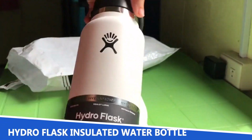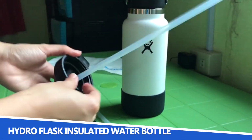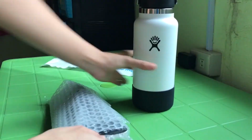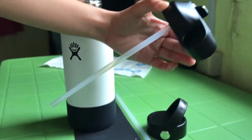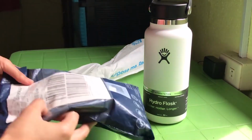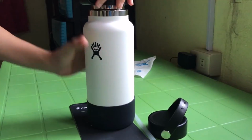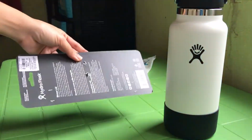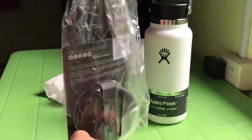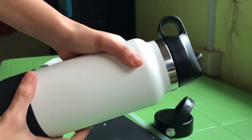Hydro Flask Insulated Water Bottle. Let's talk hydration with a bottle that's become legendary for a reason. The Hydro Flask is vacuum insulated, made from pro-grade stainless steel, and can keep liquids hot for up to 12 hours or cold for a staggering 24. It's not just a pretty bottle with a slick matte finish. This thing is built like a tank. Drop it off a cliff, it'll probably survive better than your phone.